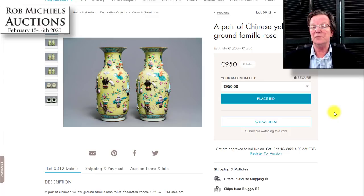Over 20 inches, it goes up again. And then over 30, the gloves really come off. But these are nice big ones. They'd be handsome on a mantle if you like yellow.